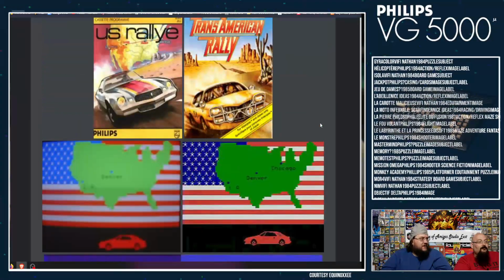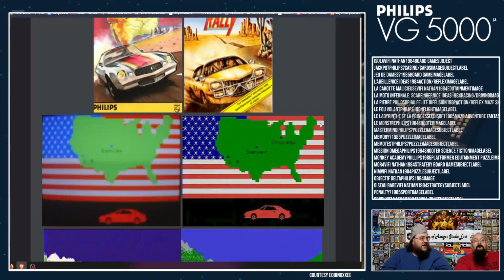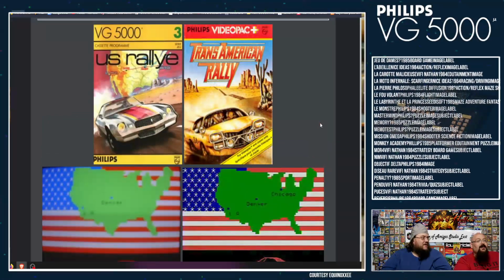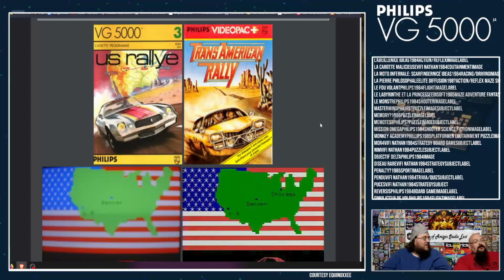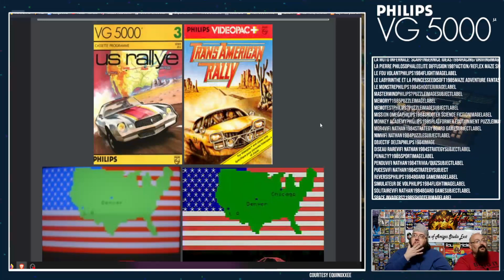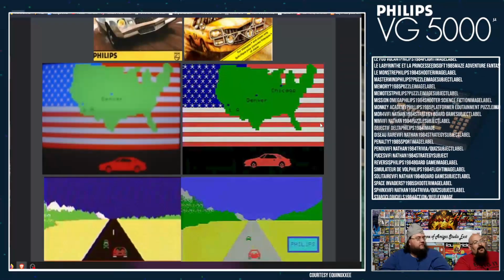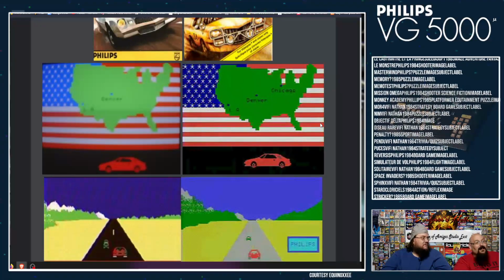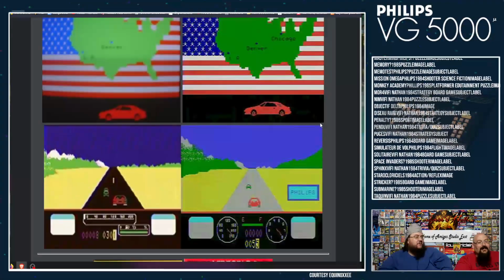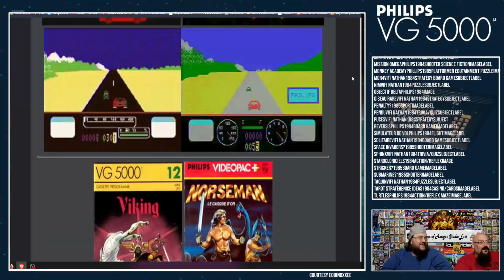Now scroll up there for a second, Aaron. Do you think it's odd that a machine released in France got a title of U.S. Rally? Trans-American Rally. Yeah, U.S. Rally for the VG5000. I do think it's odd. It's also odd that they picked two different cars, and everything's different on the box as we look at it here. But we were looking at a map of America on the screen. There's Chicago, Denver, and L.A. That's it. More fills in as you go across the country. If they put New York in here, this would be the exact way that everyone in America looks at America.